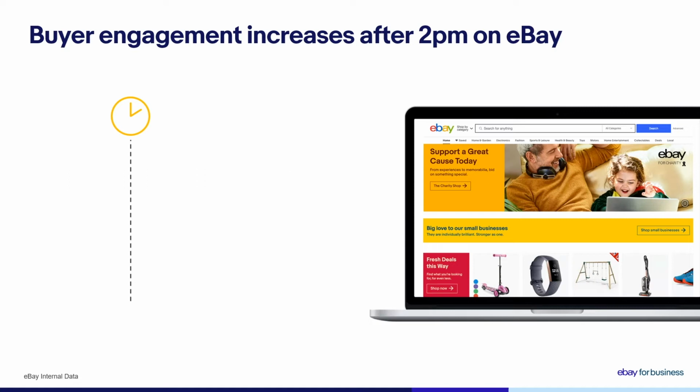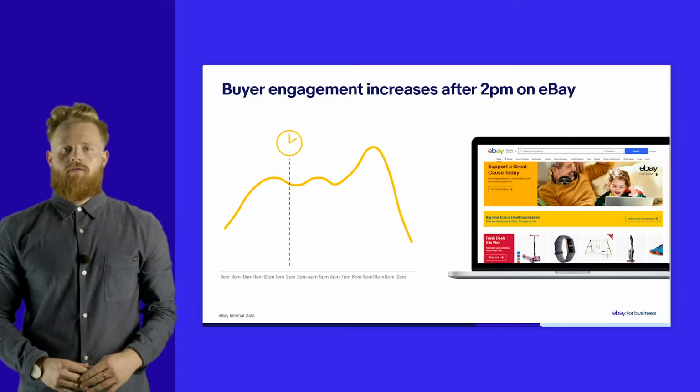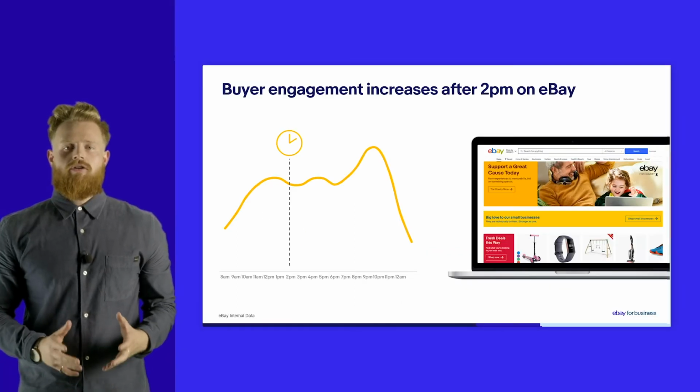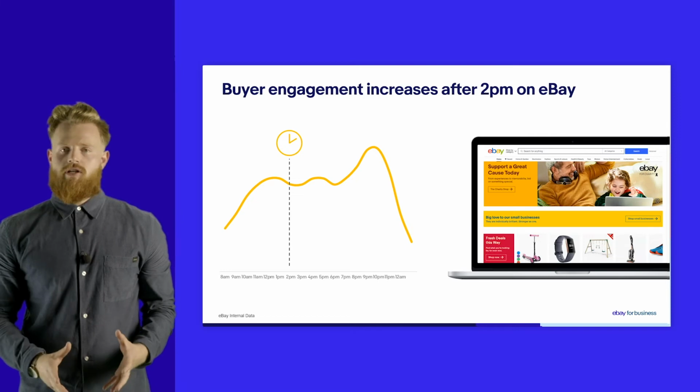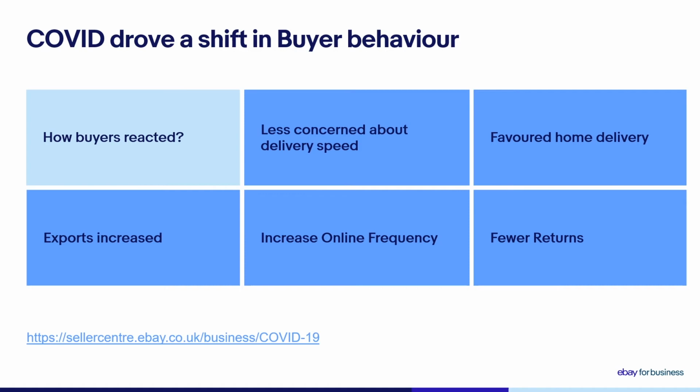Make sure you review your handle time cutoff. eBay defaults it to 2 p.m. However, if your carrier drop-off or pickup is later, make sure you change that on the listing. It's a simple change. Because 70% of sales happen after 2 p.m, a simple change can substantially increase your sales on eBay.